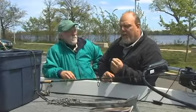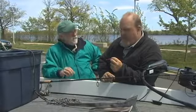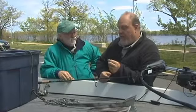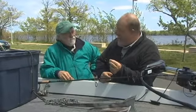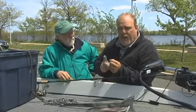If we're going to use something like a bloodworm, we want to use something like a 3/0 to a 5/0 size. A little thinner. Now, for a chunk or even a clam, we've got this size. This circle hook is an 8/0. It's got a nice big bite on it. It can handle the fish.